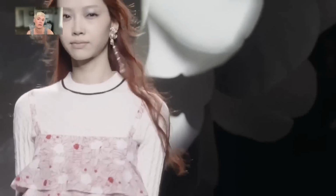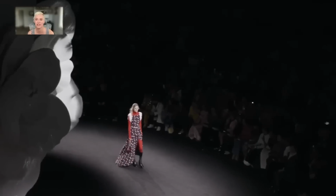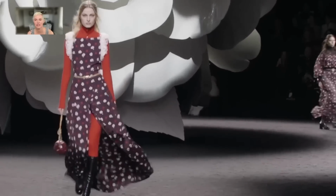Oh boy, where do I begin? Maybe it would look cute, maybe. Maybe I'm just not seeing the visions today. This dress, to me, is just wow.